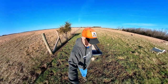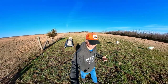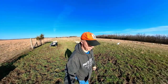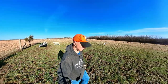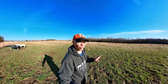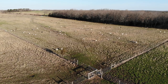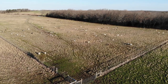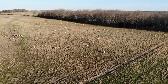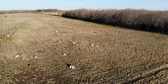This right here, though, that mineral you see her chowing down on right now, that cost me 1 cent per day per head. We have about 130 ewes and ewe lambs. So we have ewe lambs that we keep every year to grow our flock. We didn't have very many ram lambs this year, and the few that we did have, some of them already sold. We've only got about 30 left to sell.